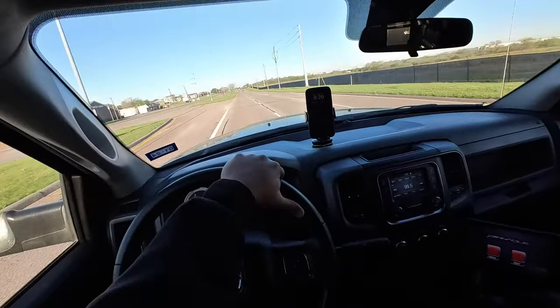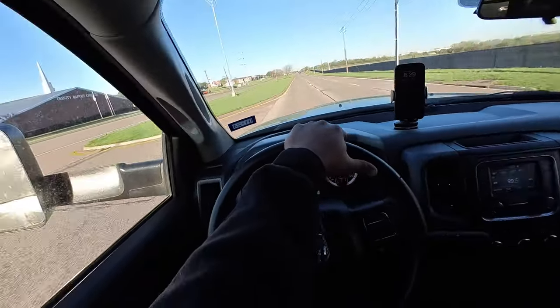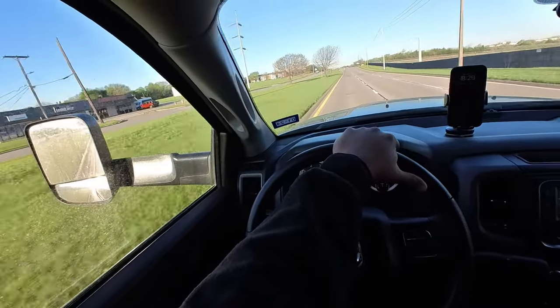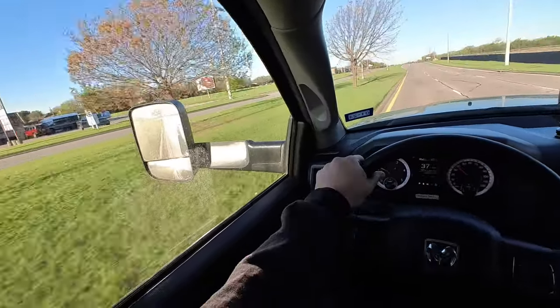You know, truck guys love it. Some love it, some hate it. Some think it's not even a personal vehicle, or think it's a personal vehicle instead of a company vehicle.